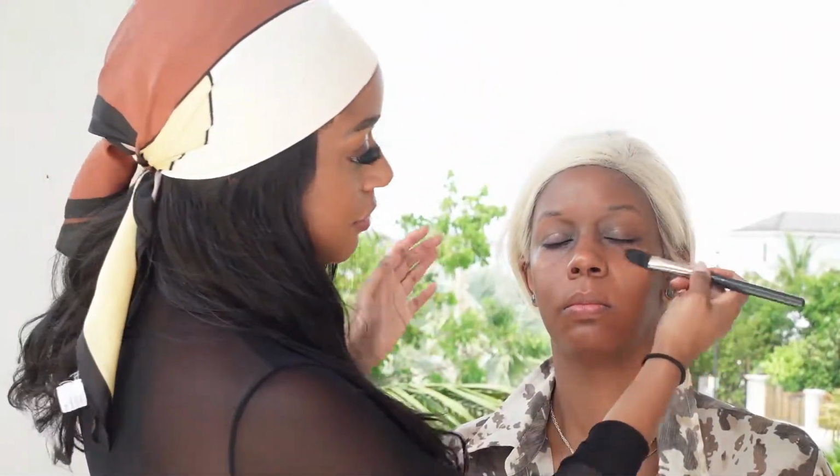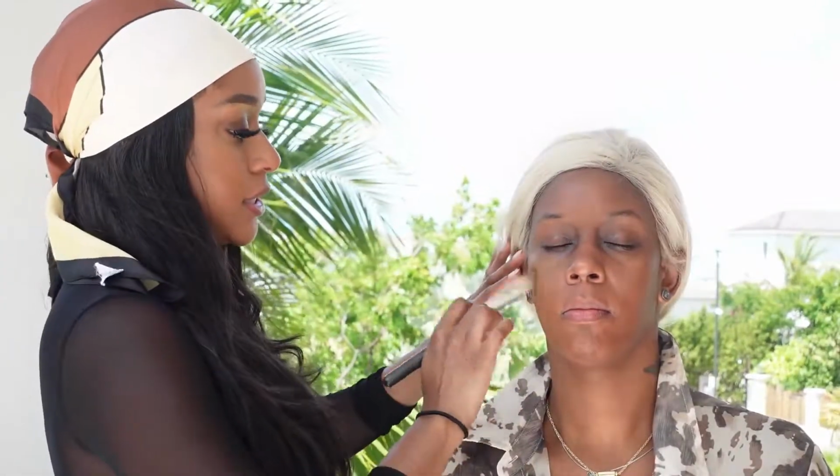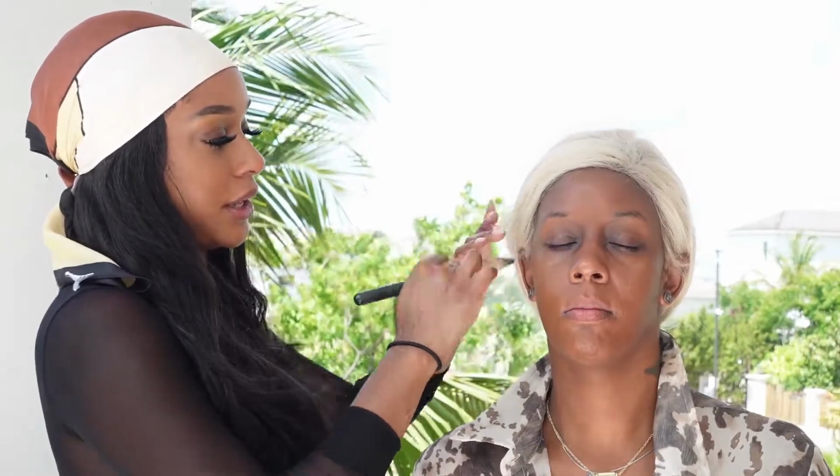Her skin got this natural glow going on right now. So I'm gonna start off applying her foundation, which is NARS. I mixed New Caledonia and Macau.